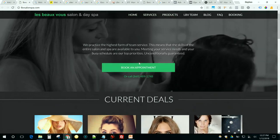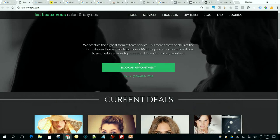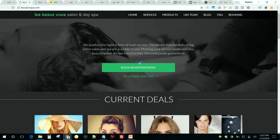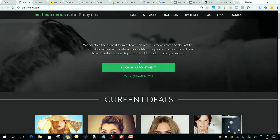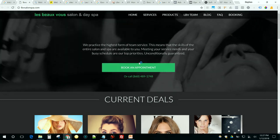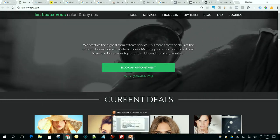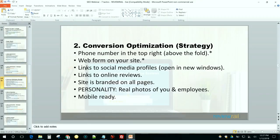So if you just have a regular form on your website, maybe 3 or 4 fields: name, email. You could even just keep it at that, and that's good. But maybe name, email, and a comment box, that's good enough. People don't want to fill out these long forms. Links to your social media profiles, include those on your site. Links to online reviews, or display your online reviews. Definitely do one or the other.